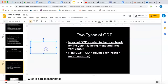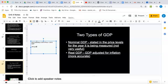The reason why this number is inaccurate is because of the way it's calculated. Nominal GDP, I'm going to use 2019 as an example, is you take the 2019 quantity of a product times the 2019 price. Seems simple enough. That gives you your 2019 GDP. So if we had to use an example, let's just do pencils, something really easy. Let's say in 2019 the United States produced 100 pencils in a year. Multiply that times $1 for each of them, and our GDP would be $100.